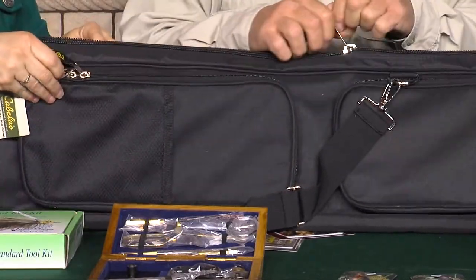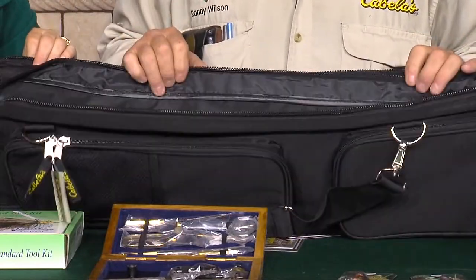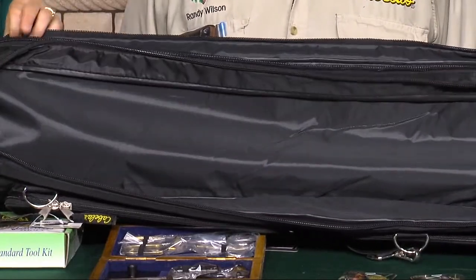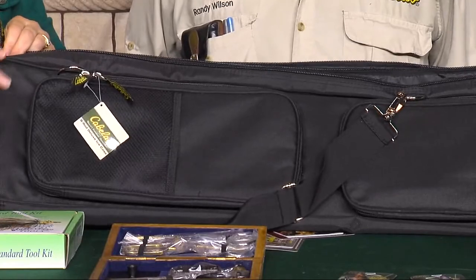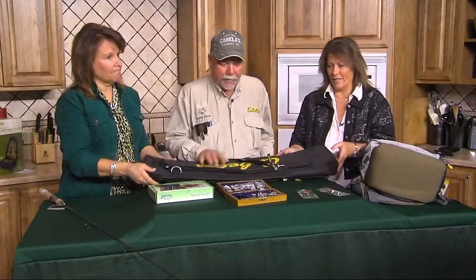What's the price point on this? It's about $60. Wow, that's great. It really keeps your rods safe. I've carried my rods around for years in a 5 gallon bucket, and normally when you pull them out, this one's got a broken tip and this one's missing something. So it's just a great way to keep them better.